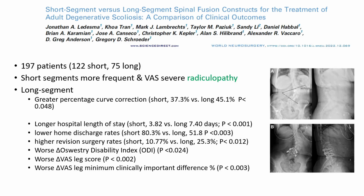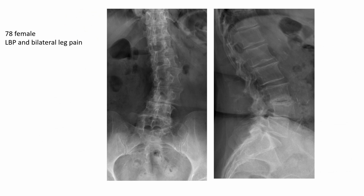And then lastly, a paper that again looked retrospectively, 122 short and 75 longs. The short segments, it was much more frequent that they were dealing with severe radiculopathy. And that makes sense. Those are the candidates. Those are people with foraminal stenosis. You can help relieve their problem with a short segment. And so they had a greater percentage of curve correction with long fusions. Again, makes perfect sense. But all the other parameters were worse. The hospital stays were longer, home discharges were worse, revision surgeries were higher, all worse with the longer fusions. But these are biased selected patients.